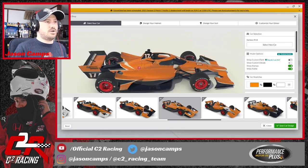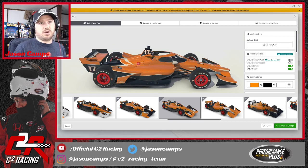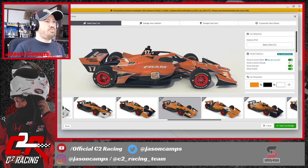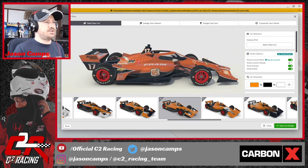And you see, this was the default paint scheme that you get in iRacing, and now we're going to tell iRacing to go out and grab my custom scheme. So we're going to click this, and boom, there it is. And there's all the stuff that we did to it. So we didn't change any of the stripes or anything. So really, it doesn't change much graphics wise.